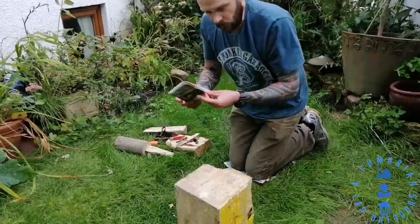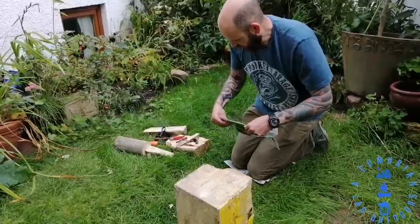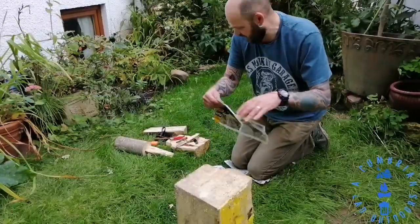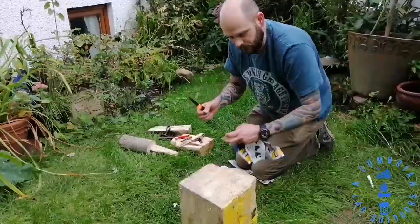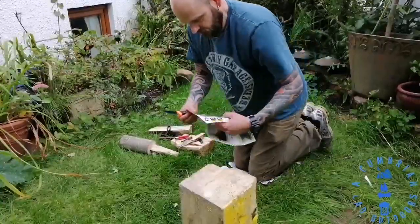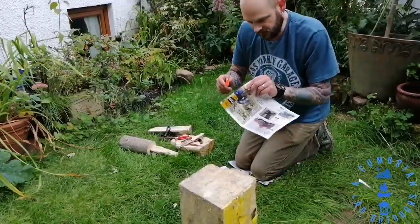So this is a Go Outdoors booklet that comes through the door. It's very, very thin paper. So like I say, being fair to the Mora knife, this has never been sharpened or anything like that. So we're just going to try and cut this thin paper if the wind's going to let me.